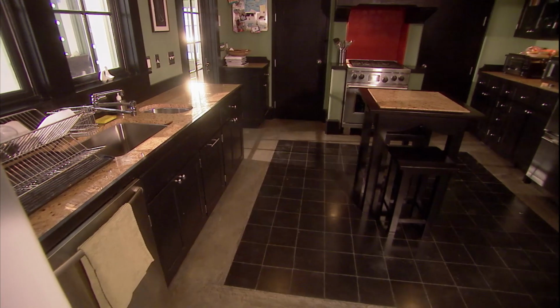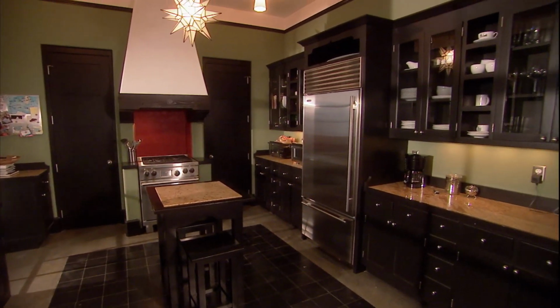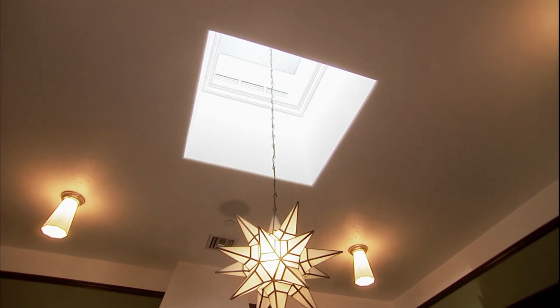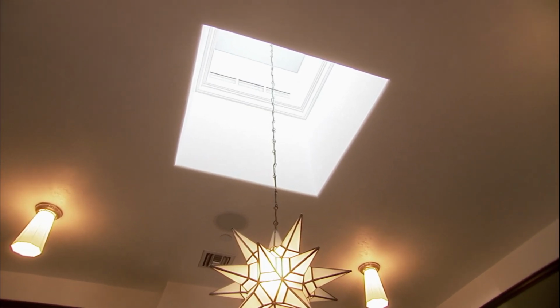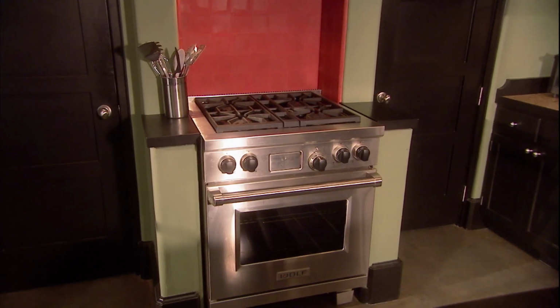In the kitchen, it's not just the low VOC paint, that's low volatile organic compound, that goes the enviro mile. Lots of natural light slashes the need for artificial. And it's packed with Energy Star appliances, such as this hybrid gas and electric stove.